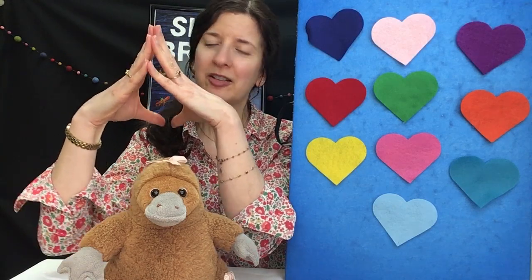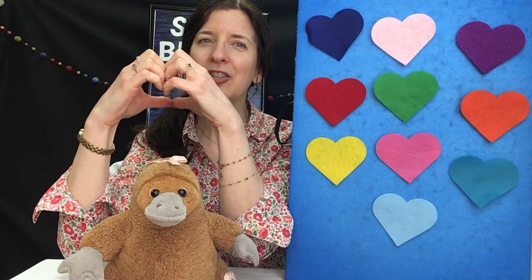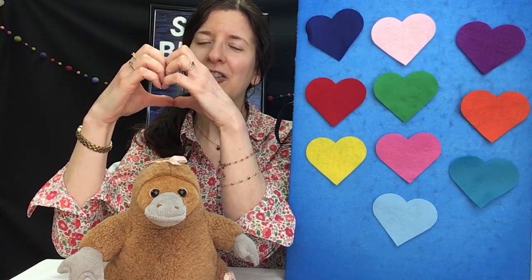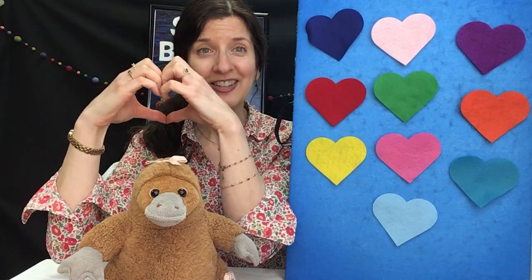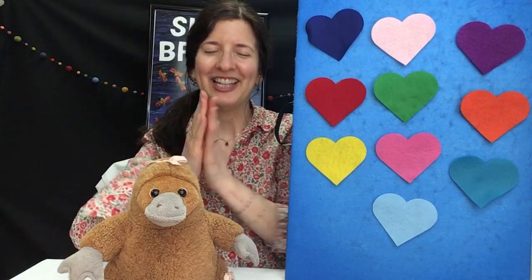Put your fingers together at the top and your thumbs together at the bottom. Perfect. Thank you. I put my hands together. This is how I start. And then I bring my fingers down like this. Curl your fingers down so your fingernails are touching. Good. And now I have a heart. Oh, yay. Thank you. Very nice job, friends.